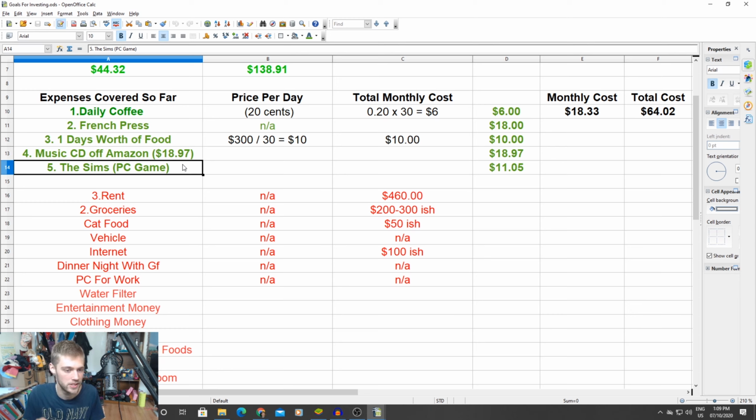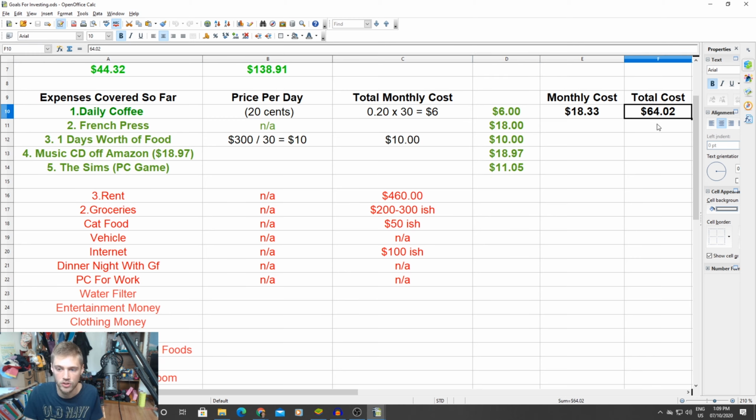So I wanted to buy the Sims PC game, the original one. I had to go on a website and buy it because you can't really buy the game anymore, so I had to buy a 1-day membership, and I think it cost me like $7 US, and I could download the game. It was the Sims Complete, the original Sims game, as I'll show you guys in just a second here. So I bought that game for, I think it was about $11 I paid. So I added $11 into my spreadsheet here, and then I added it to the total cost.